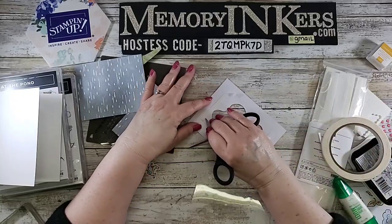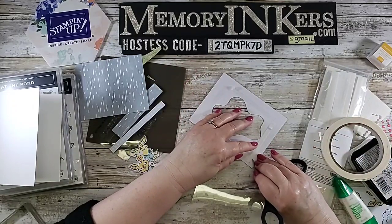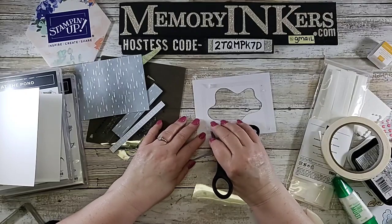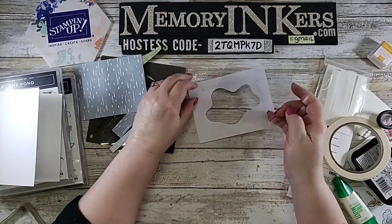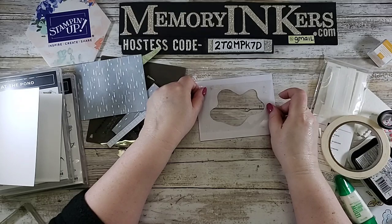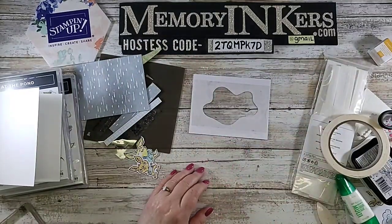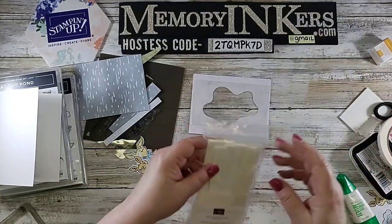So we're going to pick that off. You guys have probably seen shaker cards before, but if you have not, they are a fun addition to card making. They're just fun. And when your friends get a shaker card from you, they just think you're brilliant. And that's what we want our friends to think, right? That we're brilliant. Okay. Excuse me. Still recovering here.